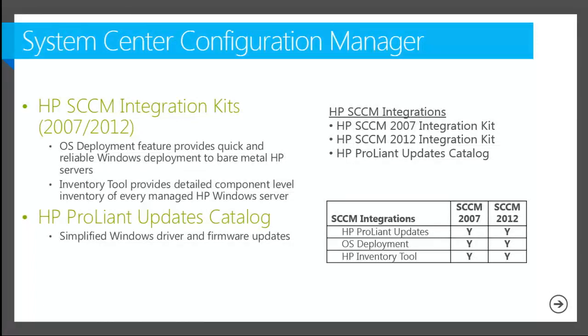We have something called the Service Pack for ProLiant, which is our method for delivering drivers. We take those drivers and repackage them in a System Center consumable format. It's what's called a catalog. So it's the exact same drivers, just delivered through System Center. You can use Config Manager to do the driver and firmware updates if you wanted to do that versus using an HP tool, and it works in the same fashion as doing, say, a security update or a patch.